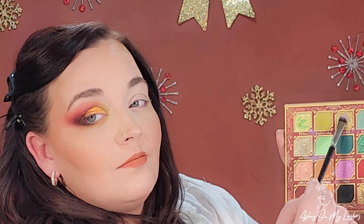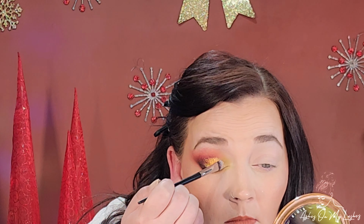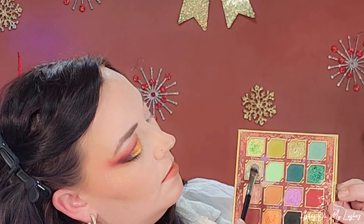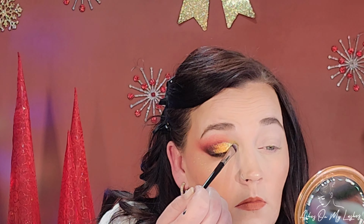Now using the other side of my brush, I'm going into the shade Jingle Bell. This is a duochrome and it has a green gold flip. It's so beautiful, but I'm just placing that on the inner portion of the lid and blending it into the All Right shade. Now I'm picking up the shade Snowman, and I put this on the very inner portion of my lid, and I layer it a little bit over top of the shade Jingle Bell. This is the shade I use for highlight, so I wanted to incorporate it in the look somewhere.